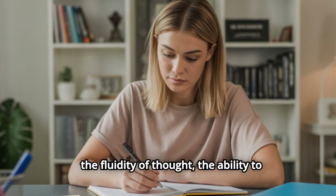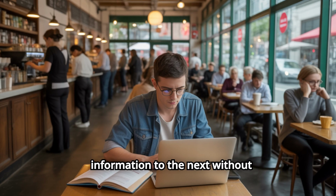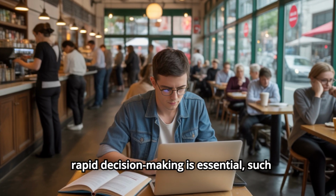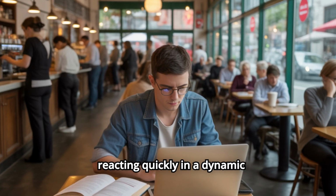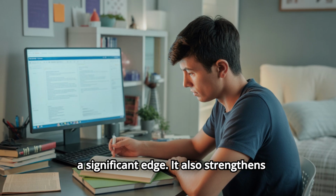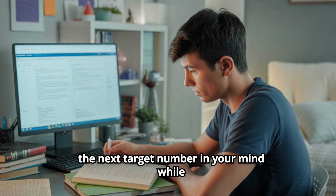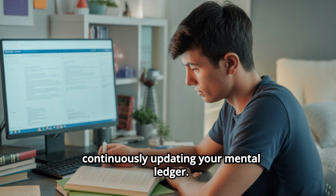It's about the fluidity of thought, the ability to transition smoothly from one piece of information to the next without hesitation. Think about situations where rapid decision-making is essential, such as problem-solving under pressure or reacting quickly in a dynamic environment. The mental agility cultivated by this exercise can give you a significant edge. It also strengthens your working memory, as you need to hold the next target number in your mind while simultaneously searching the grid, continuously updating your mental ledger.